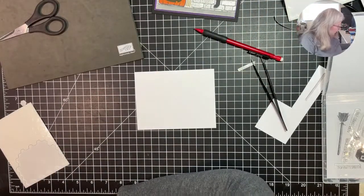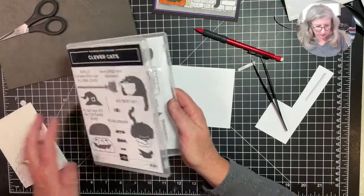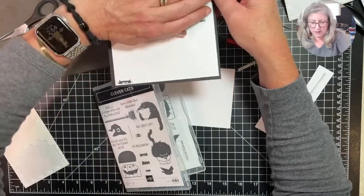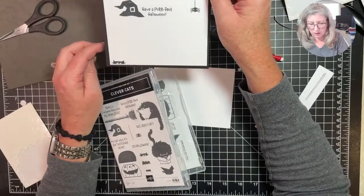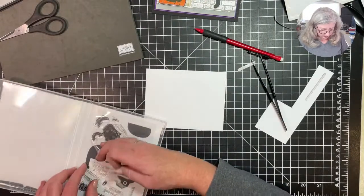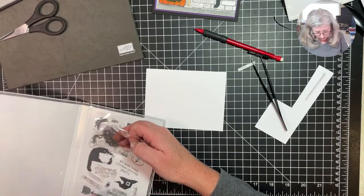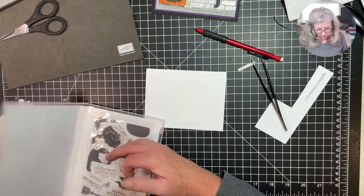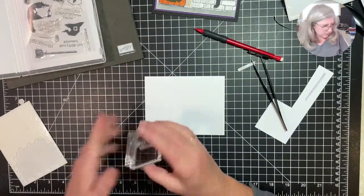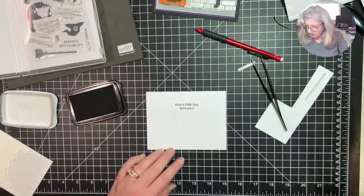And let's see, what do we want to do with the inside of this? I really like this cat peeking. Like that. And then I did that first, and then I didn't feel like that was enough. And so I added the hat and the spider. Maybe I'd take the hat away and just put the cat and the spider. I'll try that. And then the sentiment we'll use is have a perfect Halloween. So we'll just put this right up here, like so.